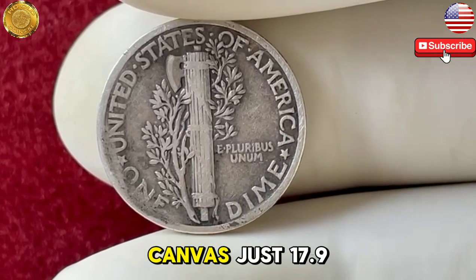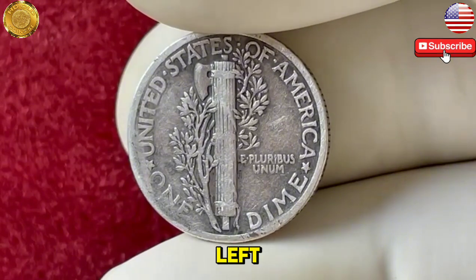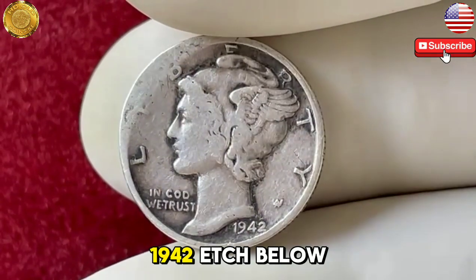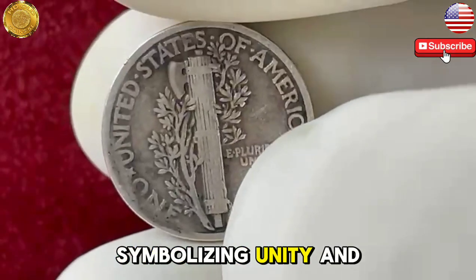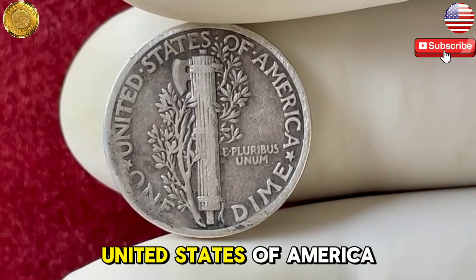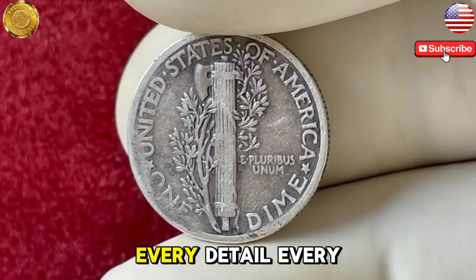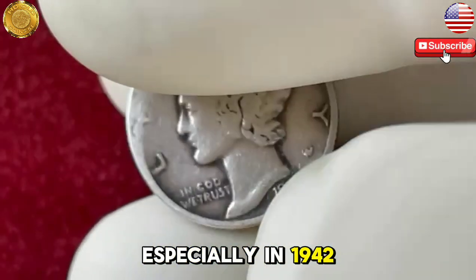This tiny silver canvas, just 17.9 millimeters in diameter, features Liberty facing left, with the word Liberty arcing over her head, "In God We Trust" to the left, and the date, 1942, etched below. On the reverse side, a bundle of fasces, symbolizing unity and strength, stands tall, wrapped with an olive branch to represent peace. "United States of America" and "one dime" curve around the top and bottom, with "E Pluribus Unum" tucked along the side. Every detail, every element, tells a story of what America stood for, especially in 1942.